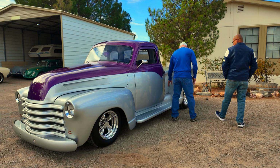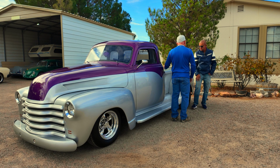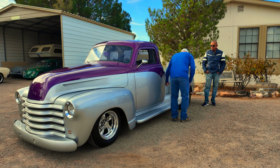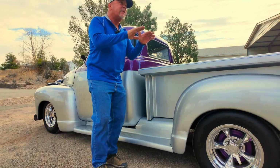Okay. And also these were called stake beds. So they used to put wood. So when I built this, these were cut off right here, and I added the bottom on to make it fit the shape of the truck.